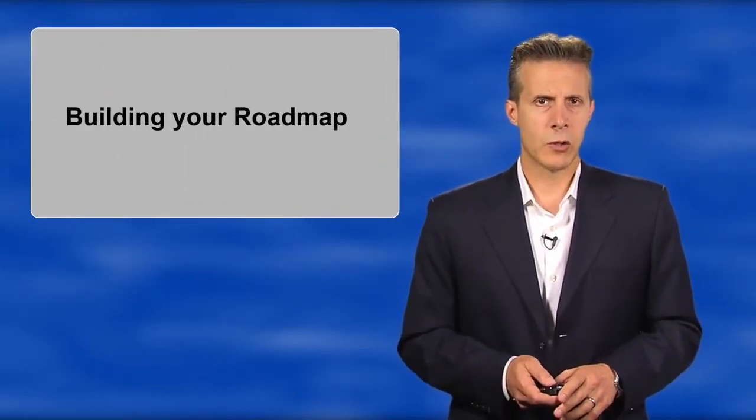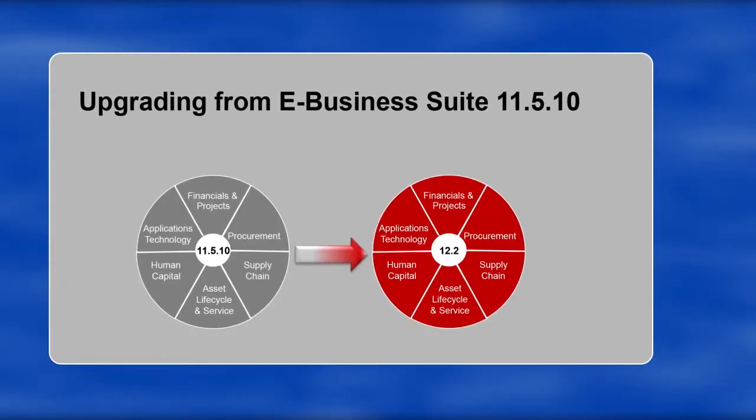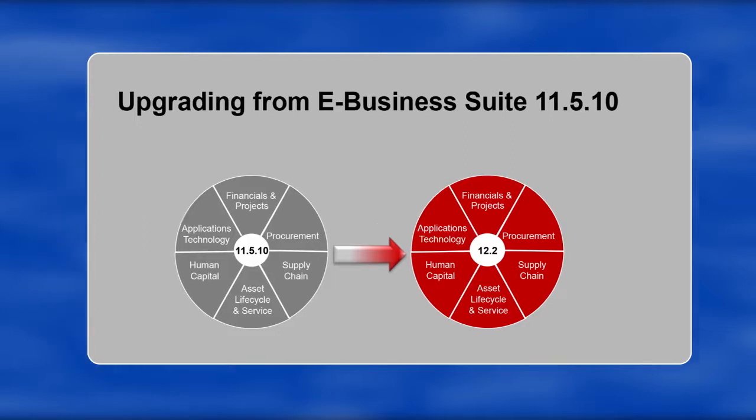So when you're building your roadmap, there are a couple of things to consider, and I'm going to use this wheel to help visualize how you might view a roadmap for eBusiness Suite. The first thing is, if you're on 11i10, you need to just upgrade. You really need to get off that release. It's in precarious mode in terms of support, and it's just going to get worse going forward. It's a 10-year-old release. Please do the upgrade to 12.1 or 12.2.